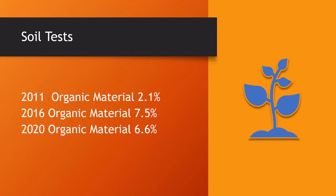Hopefully any compost that you would buy that has had manure added has been adequately cured, that the herbicides are no longer in it, but that's not always guaranteed.